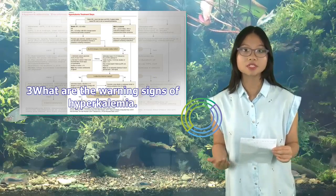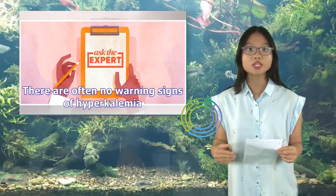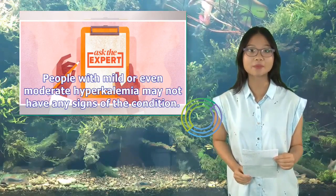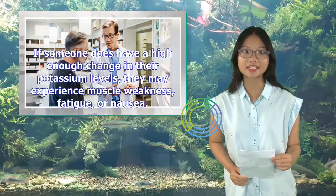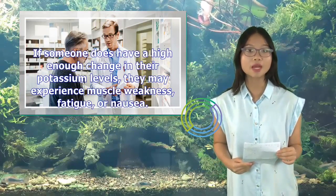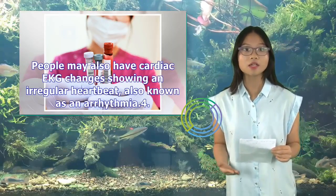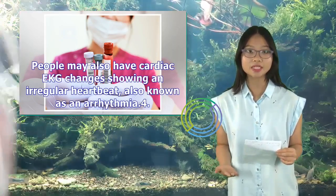3. What are the warning signs of hyperkalemia? There are often no warning signs of hyperkalemia. People with mild or even moderate hyperkalemia may not have any signs of the condition. If someone does have a high enough change in their potassium levels, they may experience muscle weakness, fatigue, or nausea. People may also have cardiac EKG changes showing an irregular heartbeat, also known as an arrhythmia.